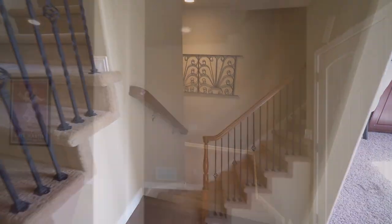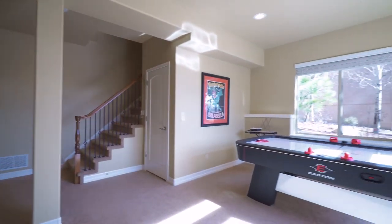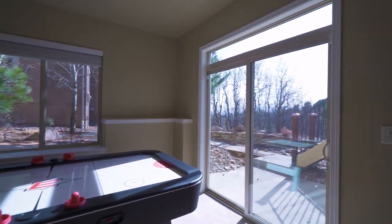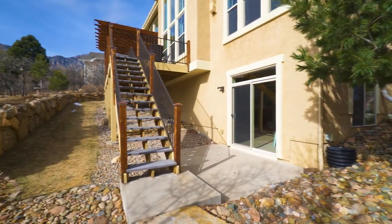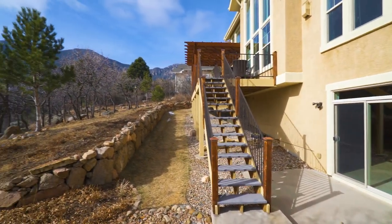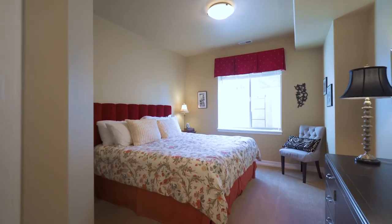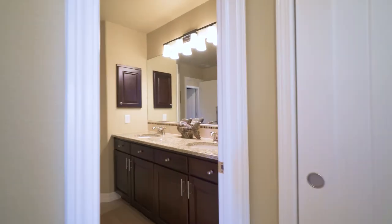Meander downstairs to the walkout basement. There's loads of room for games and a sitting area. The guest bedroom is tucked away with its own private full bathroom.